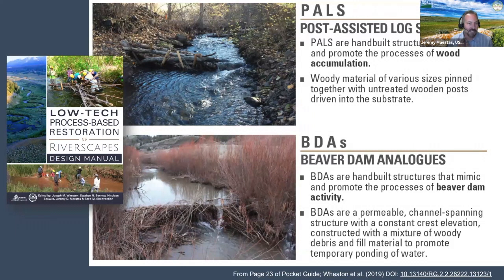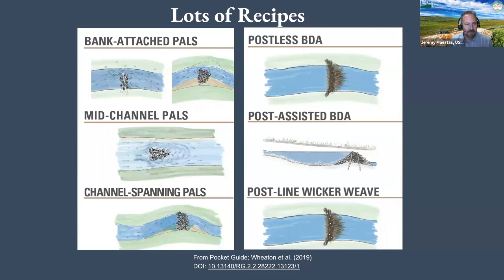And so we'll just go to the next slide and mention that there's lots of different recipes, a lot like the recipes that Sean just went through with different names, but they're just variations of the same type of concept of taking what native materials we have around and maybe anchoring them in where we need to achieve some desired effect, whether that's ponding of water with our beaver dams or just disrupting the flow and either slowing the flow or actually pushing water around in that channel and that incised system with our post-assisted log structures, we call them. So you can refer to the pocket guides and design manuals that have been published on this, but just know that there's a lot of different ways to kind of achieve those outcomes. Next.